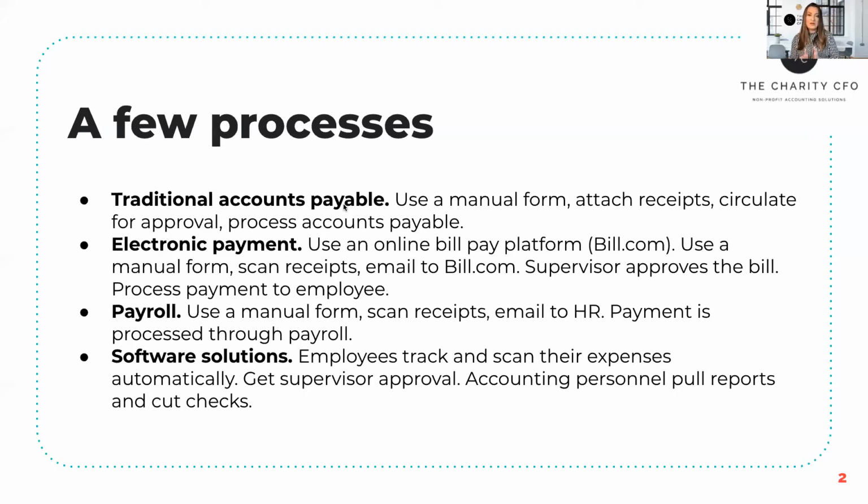oftentimes with a payroll system, it's so consolidated on the ways that you can code those expenses that sometimes it'll go into one account and you'll get the payroll report and it'll just say expense reimbursements, and it'll have one line item with all of the different transactions thrown into that one line item. And so from an accounting perspective, it's challenging to differentiate between what is mileage, what is office supplies, what's program supplies, what are all those different types of expenses. And that just creates a whole other separate step.